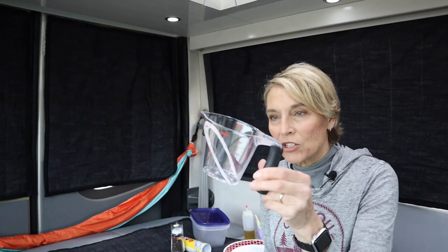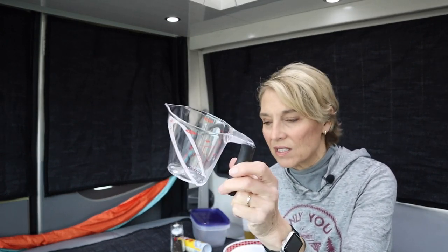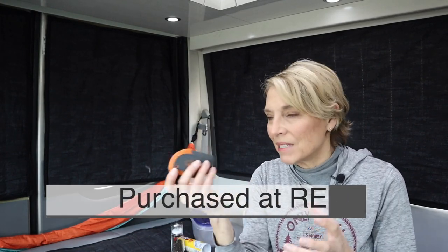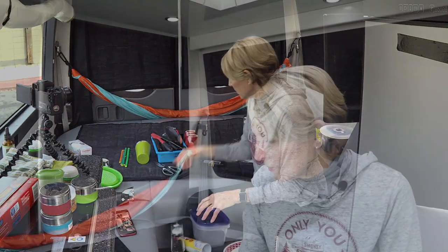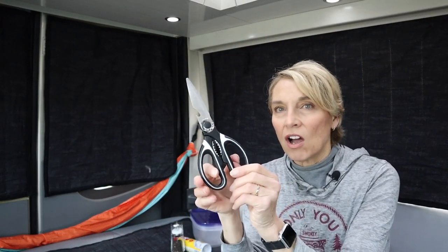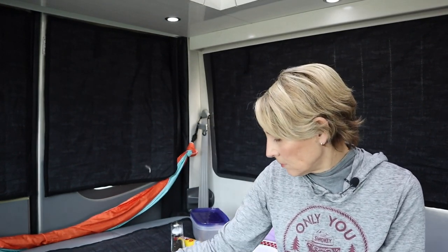I have a measuring cup. I hardly ever use this. I kind of eyeball everything, but that comes along. A scraping tool, because when you're cleaning your pots and pans out, you don't want to use a lot of water. You scrape them as clean as you can get, and then you wash them. So that's a water-saving feature. I have a pair of scissors, and these are absolutely essential. I probably use scissors more than any other tool in the van.